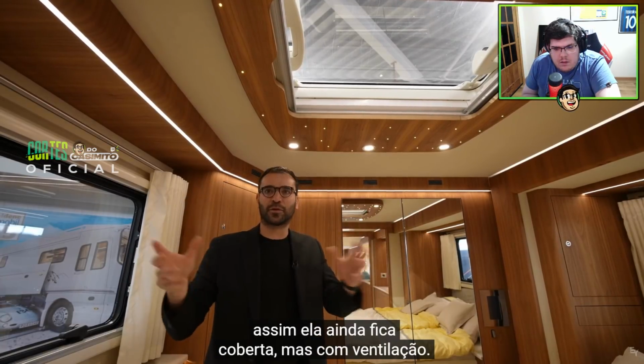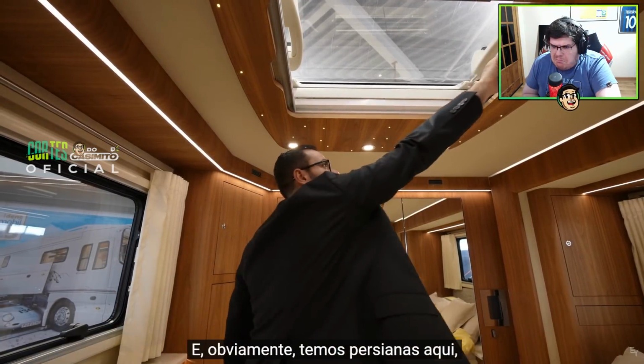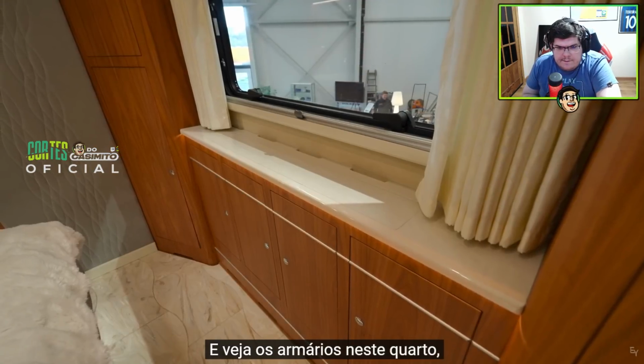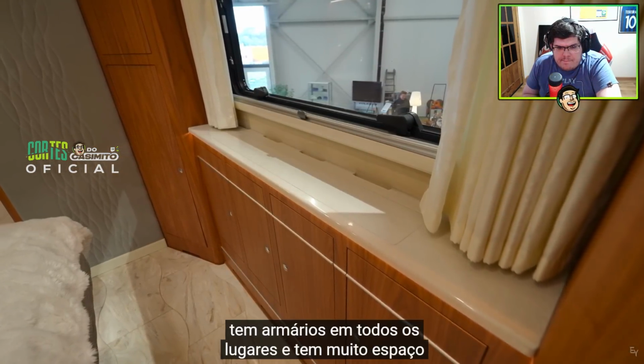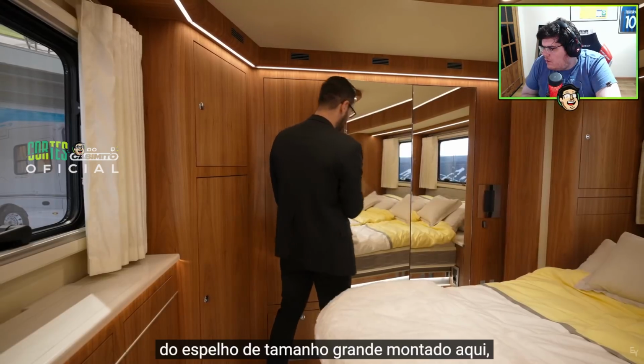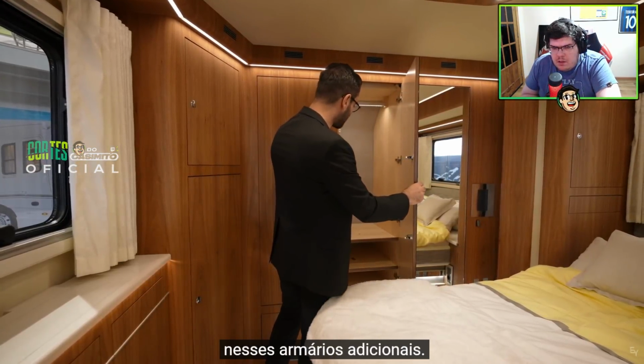That way it's still covered, but you can get the ventilation. And obviously we have the blackout. All that good stuff. And look at the cabinetry in this bedroom. You have cabinets everywhere and you have a lot of space to hang your clothes. So like behind this full-size mirror setup here, that's additional cabinetry.